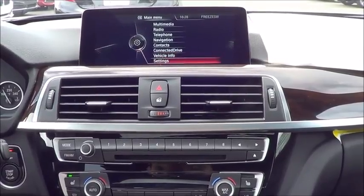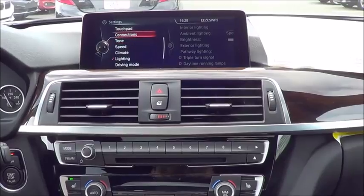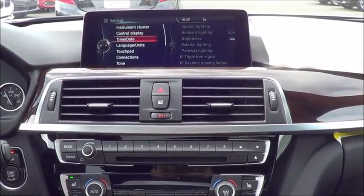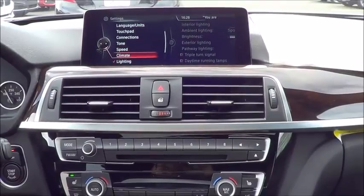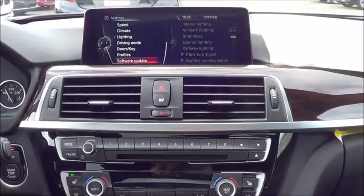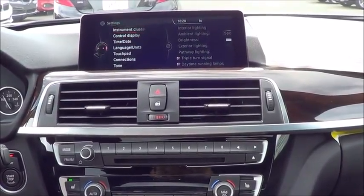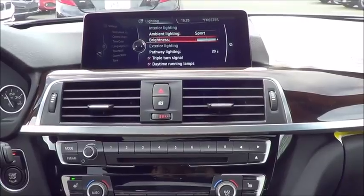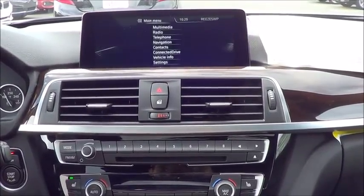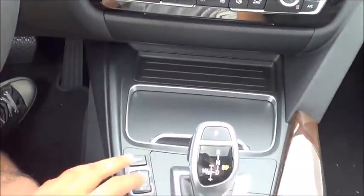Very nice. And then you have your regular settings that you can change on the iDrive system from the touchpad. Many different settings you could change here, from the time to the date, language, units, speed, climate, lighting, driving mode, doors and keys, and then you can have a software update too. Then you do have ambient lighting on this vehicle now, which wasn't a feature in the past for the 3 Series. Now let's go ahead and see the different driver selectable modes.